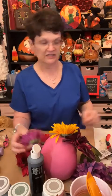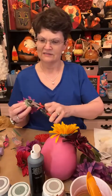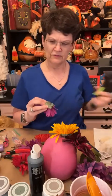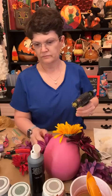Let me see here. I think I'm going to put this right in the little divot over here. I want to cut this flat though. And hopefully it won't come apart. If we glue it all in there, maybe it won't. So this is going to go sideways.